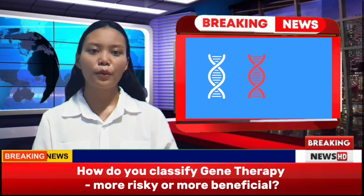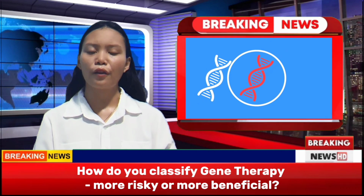It is important to remember that clinical trials are currently being used to research and assess the dangers and advantages of gene therapy. It holds significant potential for treating and potentially curing genetic diseases. However, it also carries inherent risks and challenges that must be carefully managed. Therefore, it would be appropriate to classify gene therapy as a technology with both beneficial and risky aspects.